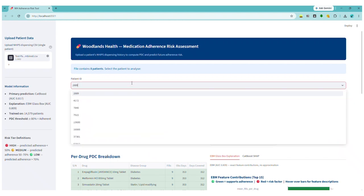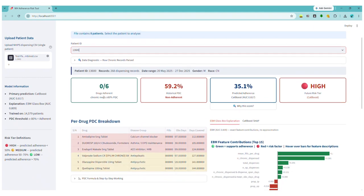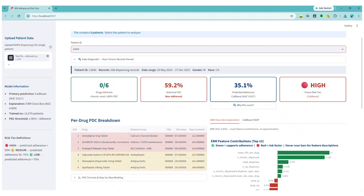If the dispensing data contains multiple patients, the pharmacist can toggle across the list and select the patient of interest. So in the example of patient ID 13600, you can see that this patient is on 6 chronic medications and none of the chronic medications is being adhered to at the moment. The historical PDC is standing at around 59.2%. The predicted future adherence is at 35.1%. So the future risk here is actually quite high, right?